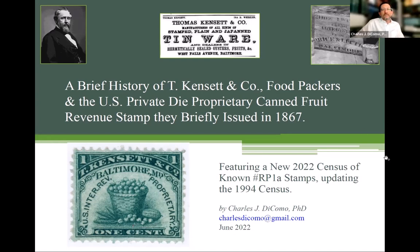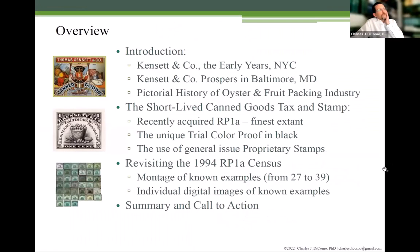So let me go to the next slide and I'll give you an overview. Here's what I want to discuss this evening. I want to give you a little bit of an introduction to Kensett and Company, their early years when they were founded in New York City, and then their move and expansion to Baltimore, Maryland. And really that was where they prospered and grew their business.